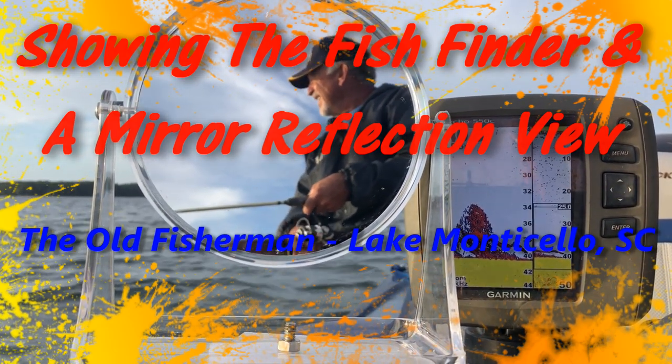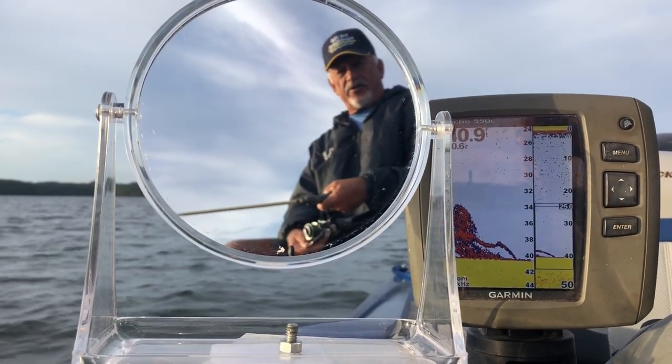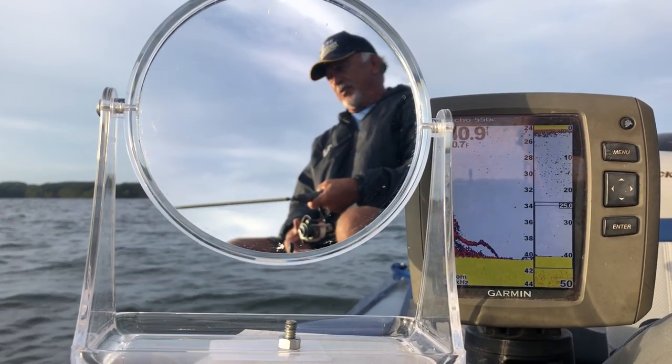And hey, it's kind of breezy. Sun just now coming up. And we got the setup where you look at the fish finder today with a reflection of me in a mirror. Is what we got.